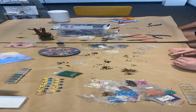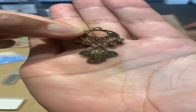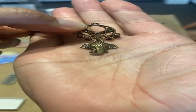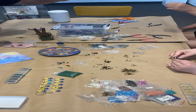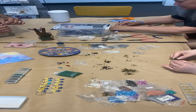So here's one Faye made. It's really cool. I love the elephant on it, eh? Mm-hmm. And with the little black beads. Yeah. It'll look nice on a black shirt. Yeah. So I made two pendants today.